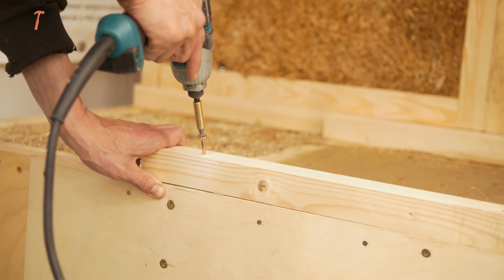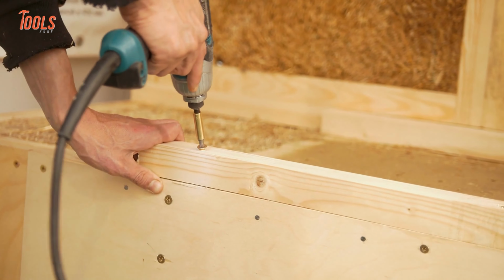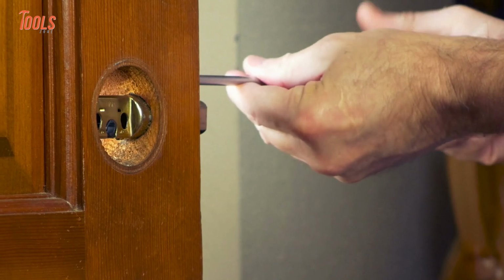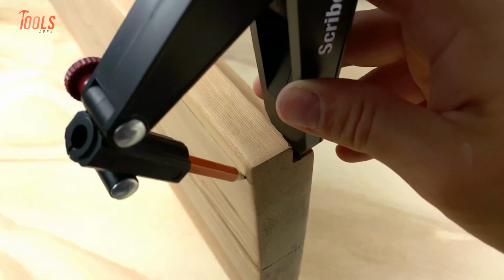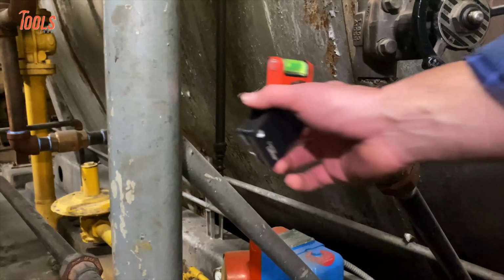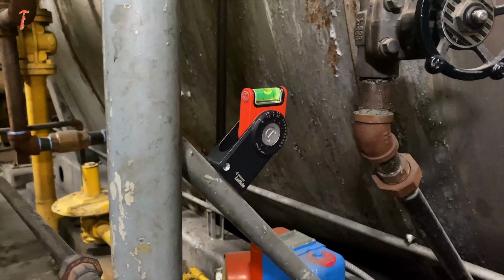We all know that every handyman needs some trusty tools to get the job done right. Unless they have the right tools, every project will turn into a mess. So in today's video, we'll show you the 10 coolest tools that every handyman should have.